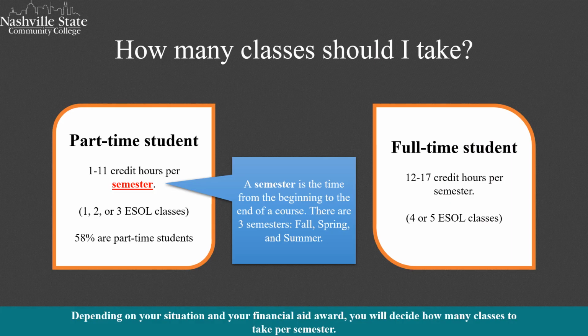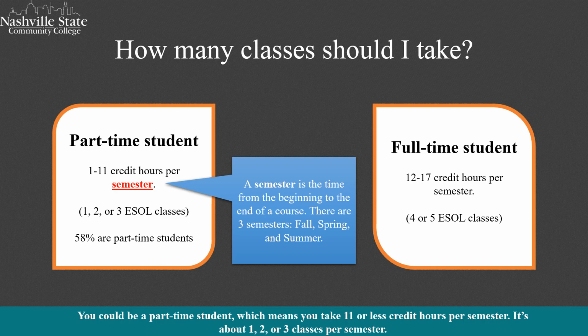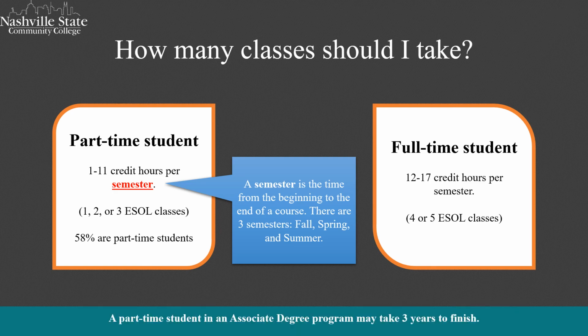Depending on your situation and your financial aid award, you will decide how many classes to take per semester. You could be a part-time student, which means you take 11 or less credit hours per semester. It's about 1, 2, or 3 classes per semester. Many of our students are part-time because it's easier for them. This also means you will spend more semesters finishing your degree. A part-time student in an associate degree program may take 3 years to finish.